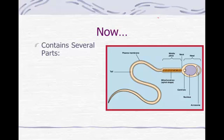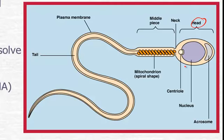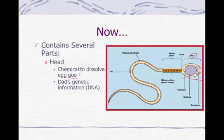Nowadays, we understand that the sperm does contain several parts. There's kind of this head region out here to the sperm, and in the head region we find chemicals at the very tip to help it dissolve its way through this gooey-like substance that's protecting the egg. But also inside here, inside the nucleus, we have dad's genetic information. The DNA would be found there, as well as a structure called the centriole, which will aid in the first cellular division that the cell will undergo when you go from one cell to two cells.